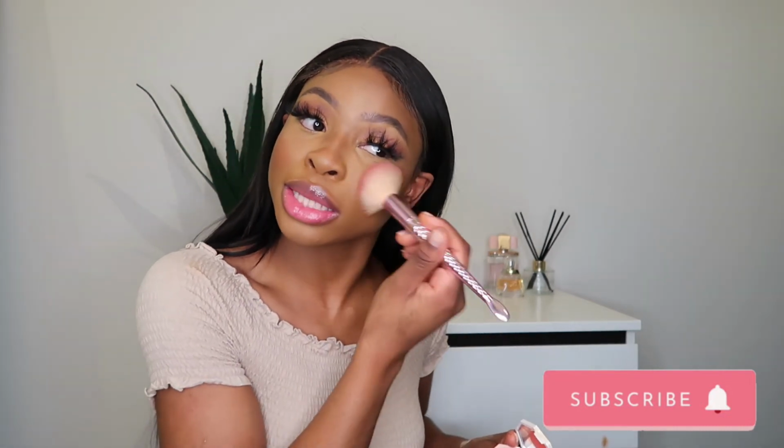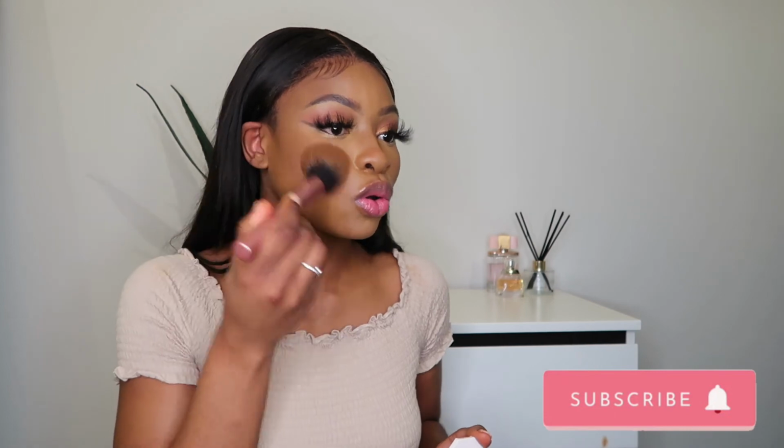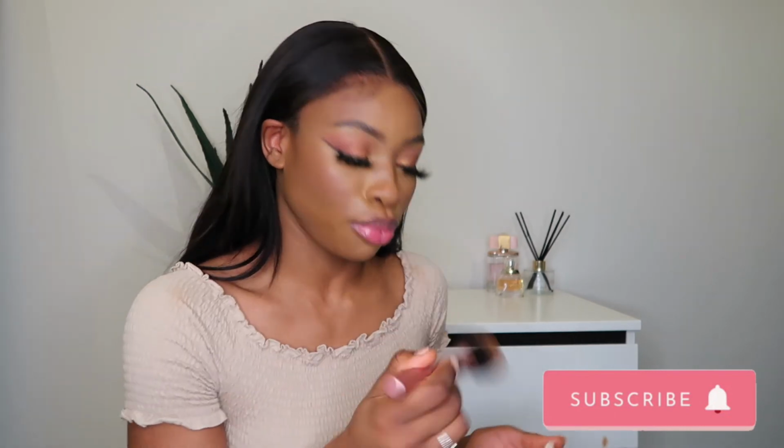I like to put blusher on the tip of my nose. Does anybody else do that, or is it just me? Okay, and then we're going to take our bronzer. I like to mix my brush with my bronzer and just go over where I bronzed one last time.